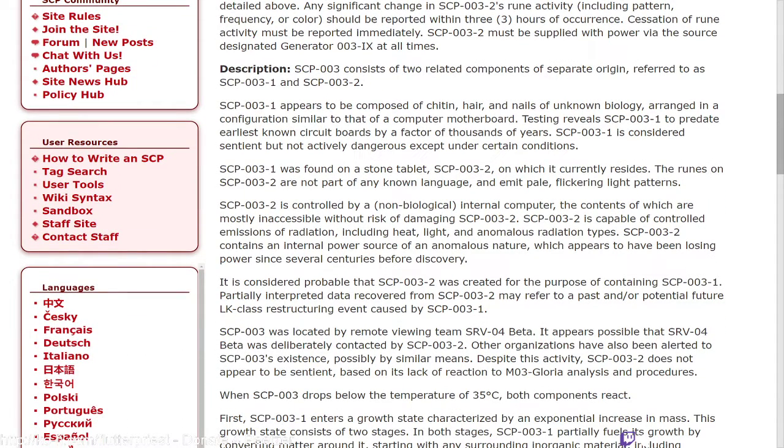Description: SCP-003 consists of two related components of separate origin, referred to as SCP-003-1 and SCP-003-2, hitherto referred to as -1 and -2. -1 appears to be composed of chitin, hair, and nails of unknown biology, arranged in a configuration similar to that of a computer motherboard. Testing reveals -1 to predate the earliest known circuit boards by a factor of thousands of years. -1 is considered sentient, but not actively dangerous except under certain conditions.